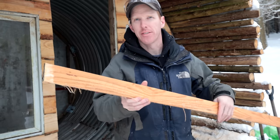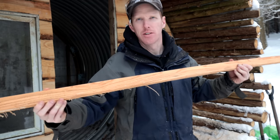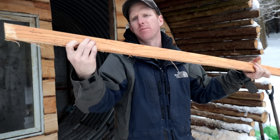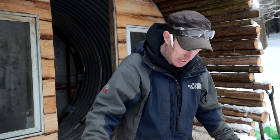All right, so trim. What I'm using for trim is the same stuff as the siding, which is the ash pieces. I ripped them down to 2.5 inches square stock, which means there's no profile, so I can cut my 45 or my miter on both sides.